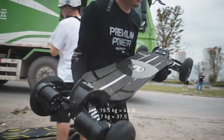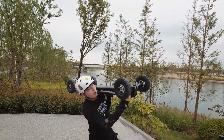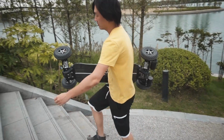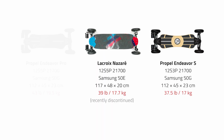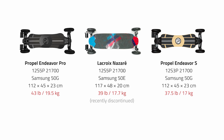To put that in context, the 12S3P Endeavor S has a smaller battery than the 12S4P 2-in-1 all-terrain boards, but it's still a couple kilograms heavier. And the Endeavor S is about the same weight as the LaCroix Nazare, but the Nazare has a 12S5P battery. The Endeavor Pro also has a 12S5P battery, but it's about 2 kilograms heavier than the Nazare.